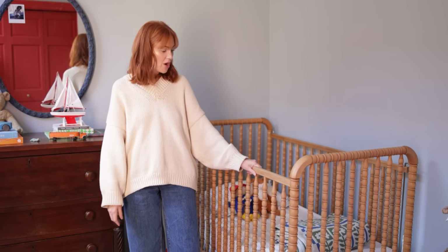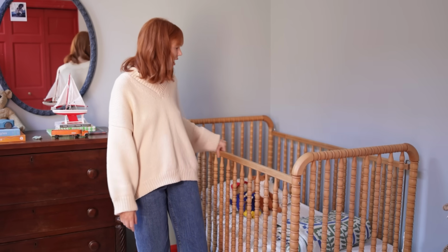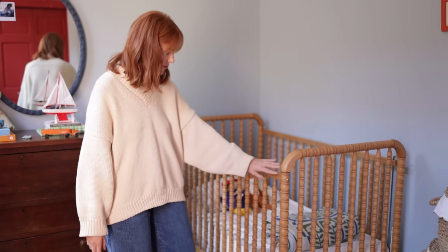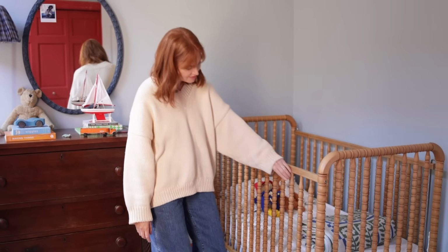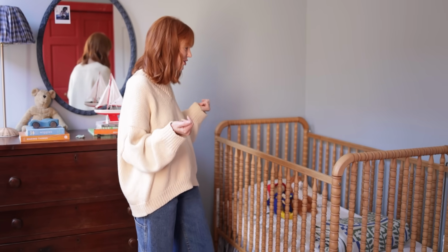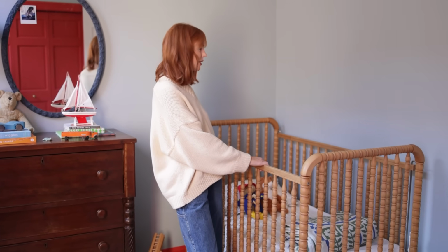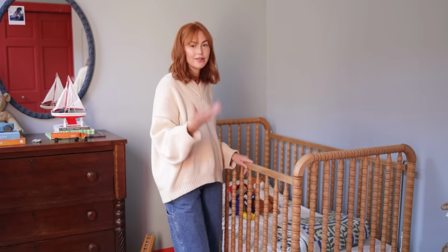So I found one that was just a really ugly color, and then I brought it to a professional, and he sanded down the whole entire crib, which took hours and hours on end to sand down each individual spindle here. And then I gave him a stain that I loved, and he stained it, and it probably took him maybe like 3 months to finish it because it was such a work in progress, but I love it so much.